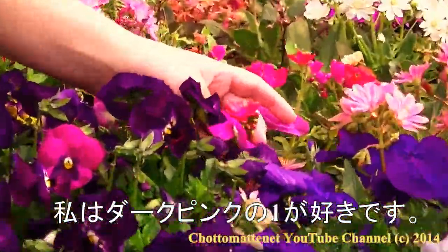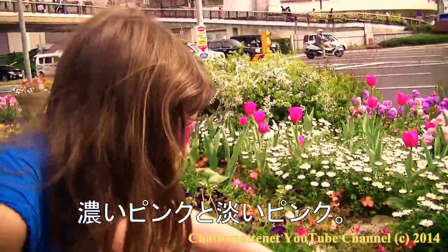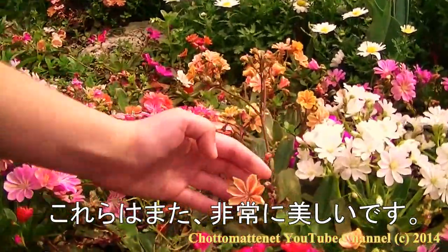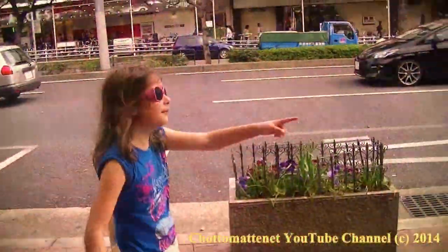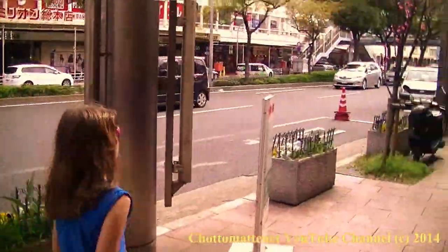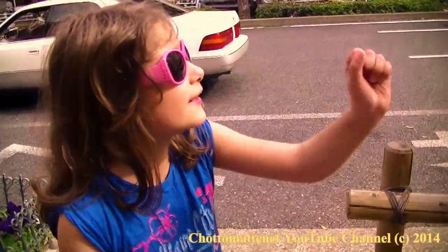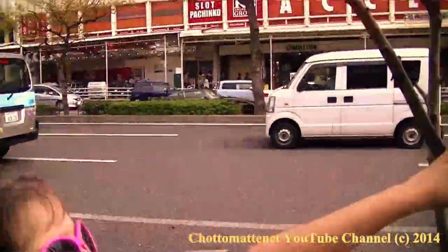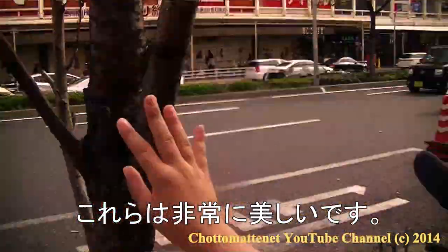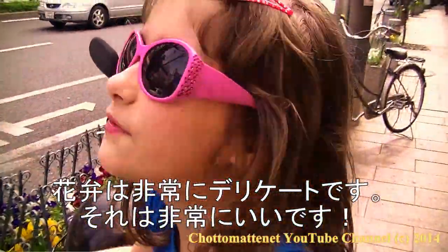I like the dark pink one. The dark pink and the light pink. These are also very beautiful. There's also, I think this is the most beautiful. So here now is the most popular one in Japan, Sakura. These are very beautiful. The petals are flowy, it's very nice.